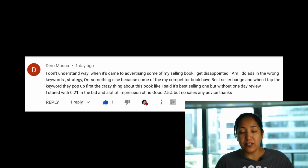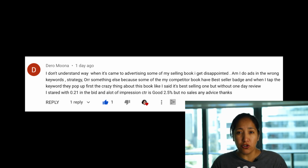So Diro, let's talk about this. Your competitors could be launching with an email list and or they could be using Facebook ads. So there's a lot of different reasons why they could have that bestseller badge. They could also be using pay-per-click and they could be bidding a lot more than you, therefore getting a lot more impressions.